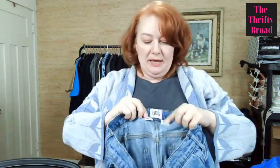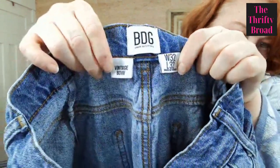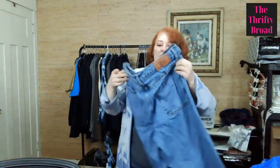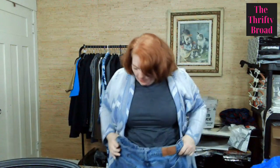These are BDG, which is Urban Outfitters. This is the Vintage Bow 3232. I think these are men's, but why not? They might be women's. I'll have to look them up. They're pretty short inseam for being men's, but there are shorter men. I mean, I'm really short though. I'm 5'1", so if I was a man, I'd be very, very short.